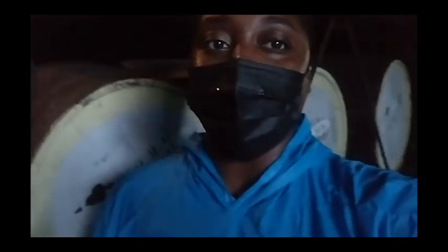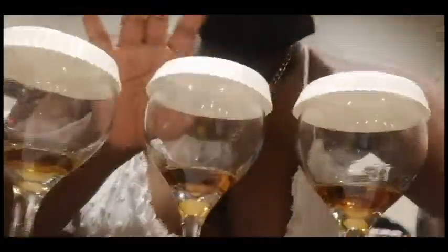Guys, behind me, I don't even know if you can hear, but we have barrels and barrels of aged rum here. I'm pretty sure you're not hearing. Guys, my battery is at like 2%. So this is where I think I'm going to leave you. We're about to start testing these wines. Wines, really? This rum.